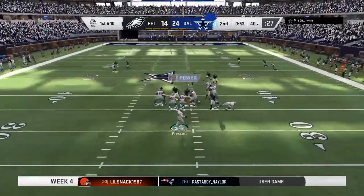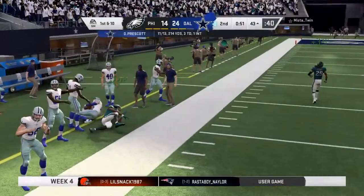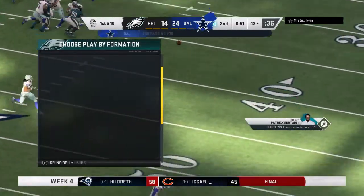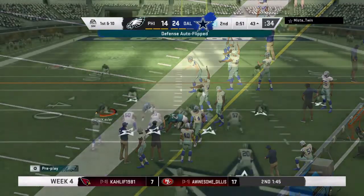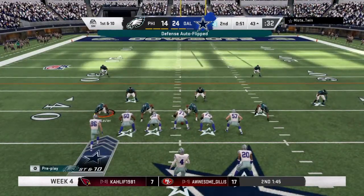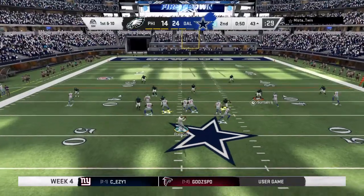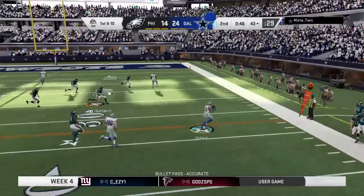Off play action to Elliott. Here's Prescott. Looking left side, and it's complete. Give him 18 on that one, and it's a Dallas first down. So in the second quarter, he's already up over 100 yards receiving now. And isn't 100 the magic number for a really good game for a receiver? So he got a chance to really shatter that and have a profound effect on this game.